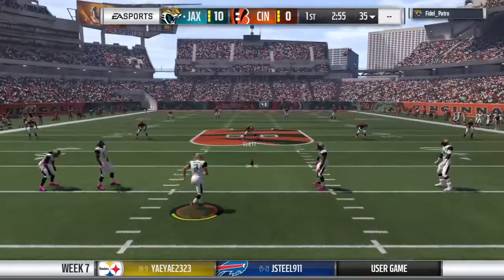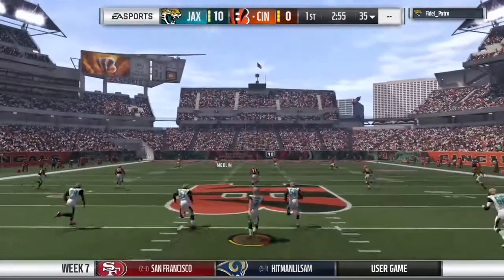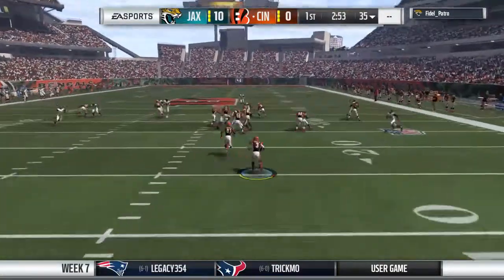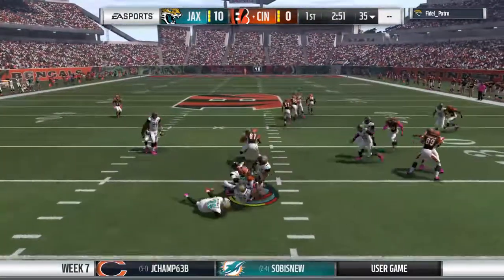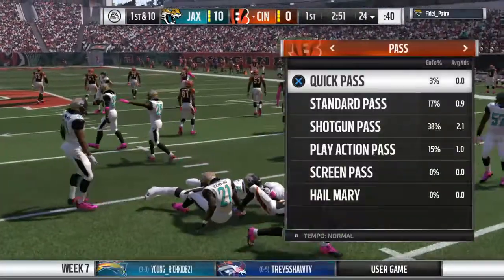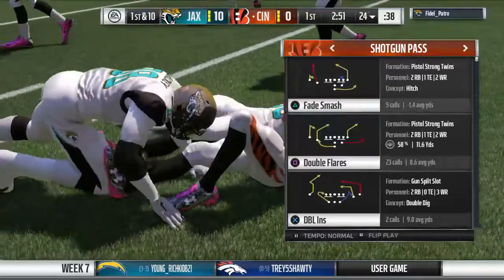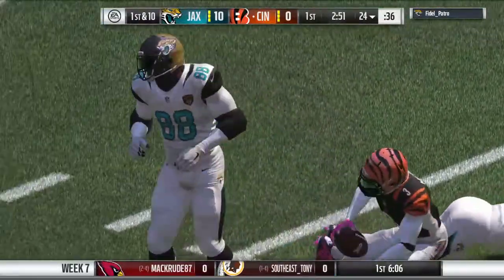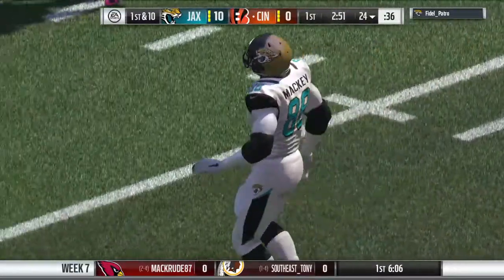Here's the Jaguar kick team now as they run up and send this one away. This one taken from the 7. And a pretty good return here. He'll be stopped just shy of the 25 at the 24-yard line. The Bengal offense now gets set to head back out onto the field. And following the interception, we'll see what they can put together on this drive.